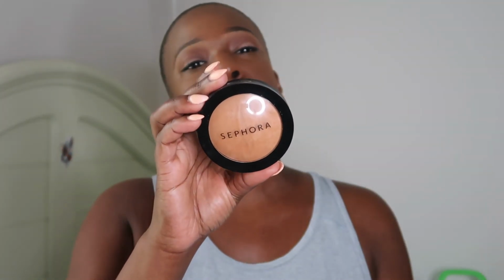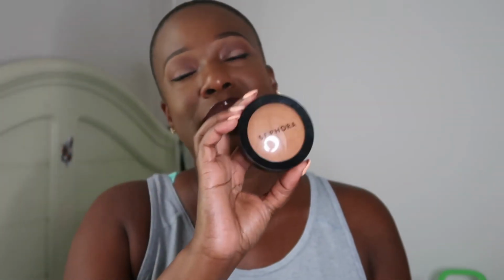Face powder. This here I've bought numerous times, and I can't even begin to tell you what number this one is. This is the Sephora Micro Smooth Bake Face Powder. When I first started out, I got mahogany, and that one was a little bit too deep for me, but it still gave me a nice look.